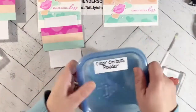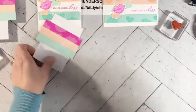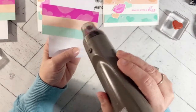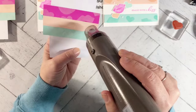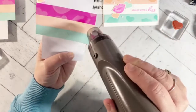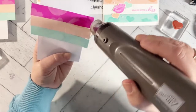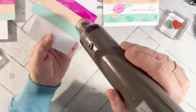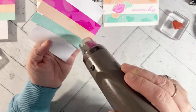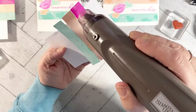Okay, so now I'm going to bring my heat tool in. So I'm going to be making a little bit of noise. And the clear embossing powder is really quick to melt compared to the other colors. And you're going to see it's going to start turning dark. So this is a cool way to do a watermark, the watermark look. And look how shiny that is. Okay, it's going really quick now.